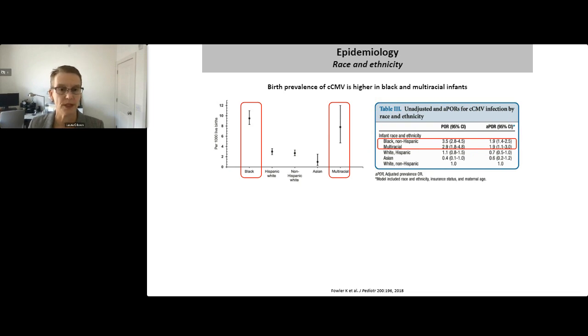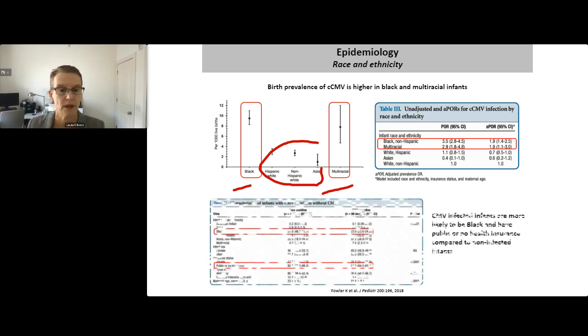It's also very clear that the burden of disease of congenital CMV varies by race and ethnicity. The birth prevalence of congenital CMV is higher in Black and multiracial infants, and quite a bit higher compared to other races and ethnic groups, Hispanic whites, non-Hispanic whites, and Asians. The unadjusted prevalence odds ratio is much higher, up to 3.5, and around 2 for the adjusted rates. In addition, CMV-infected infants are more likely to be Black and have public or no health insurance compared to non-infected infants. So these are the numbers here.